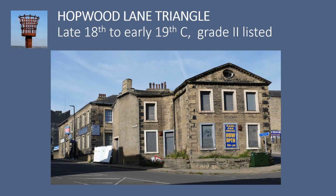To determine what, if anything, is happening with a heritage building at risk, we may attempt to contact Calderdale Council's conservation officers. Hopwood Lane Triangle, a collection of Georgian buildings which are at risk, is one such example. But over recent years, the team of conservation officers has been reduced from 5 full-time staff to 2 part-timers. They are very overstretched, and we frequently have difficulty in contacting them or in getting responses to emails or telephone messages.